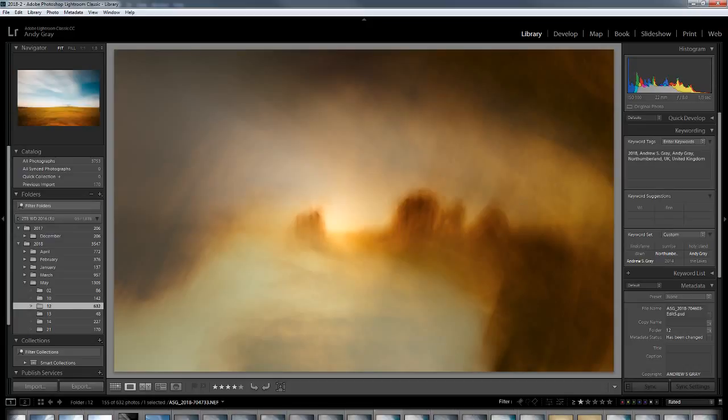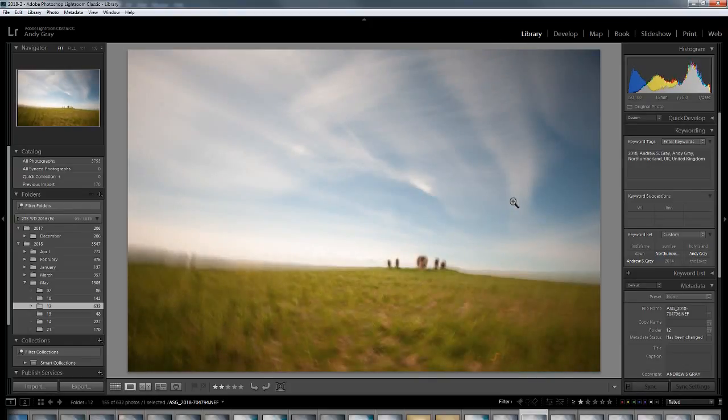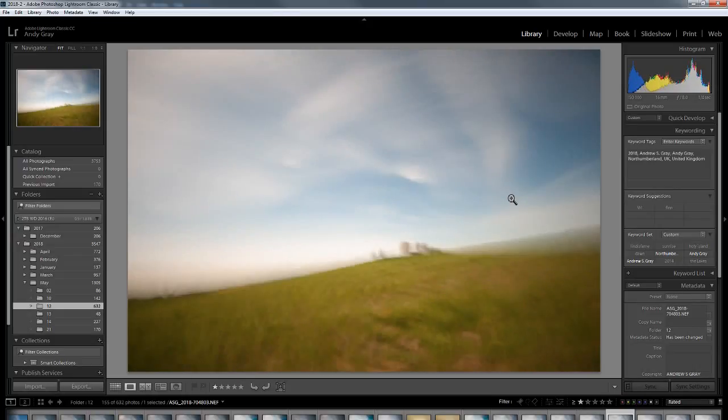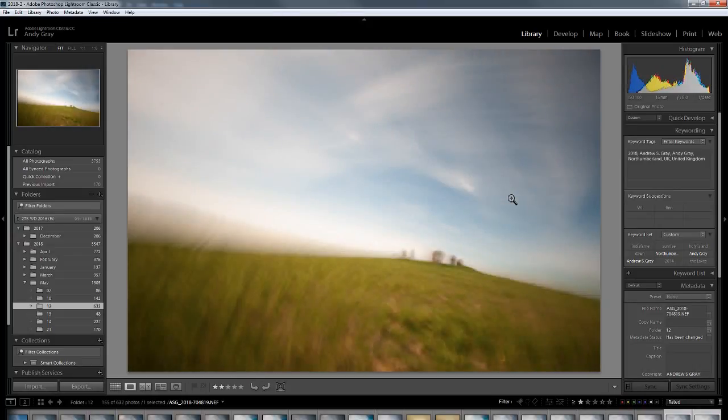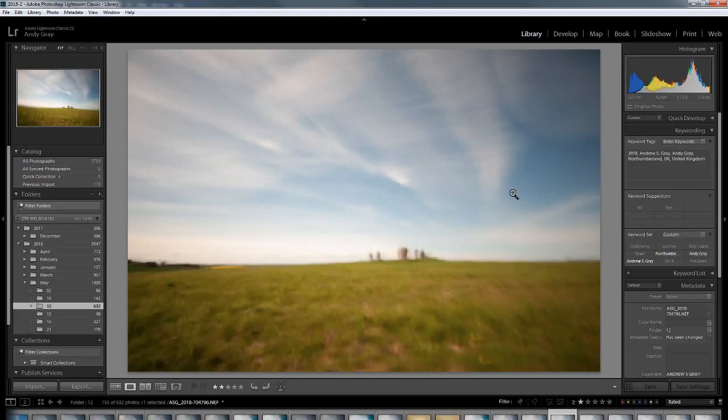So what we're going to do is, I've got a few distant views of the stones, so a few ICM captures here, and what we're going to do is, as usual, blend these together to make something hopefully unique.